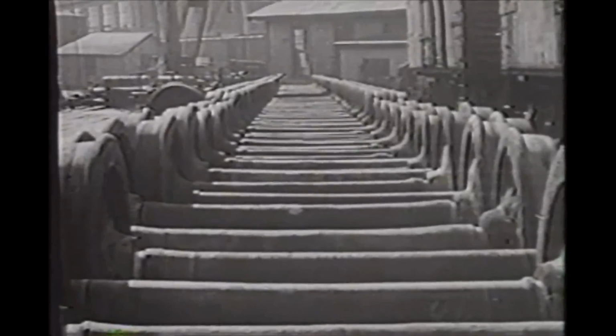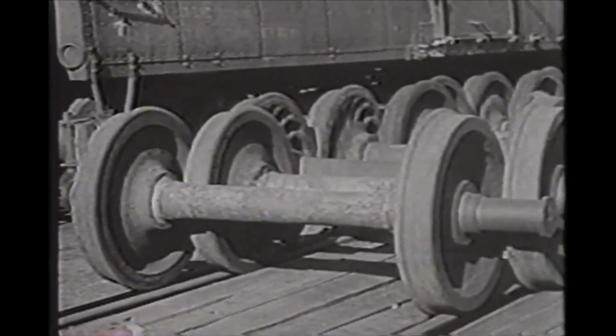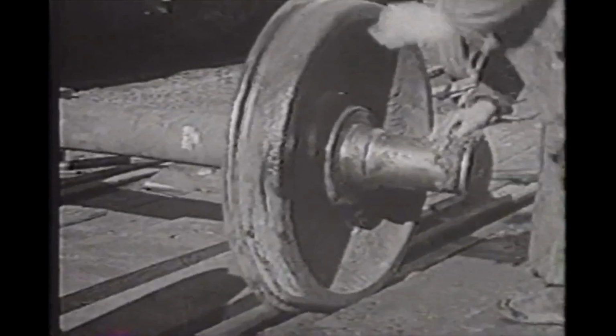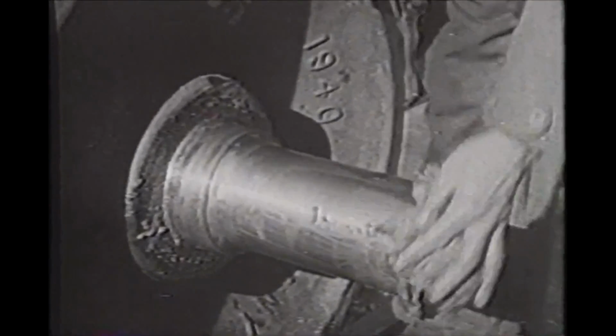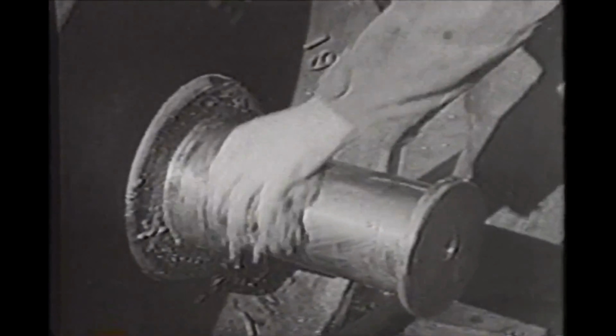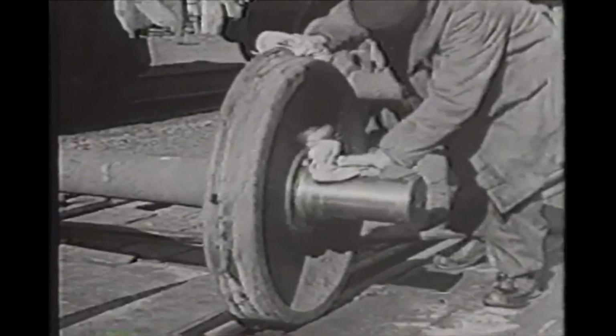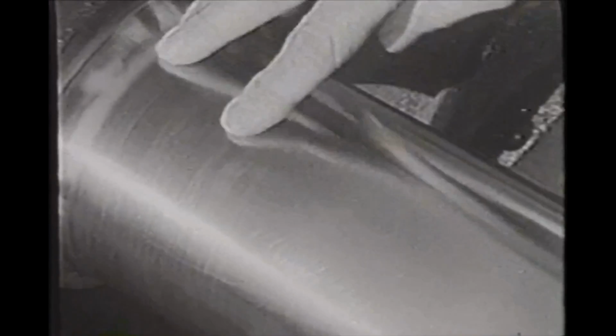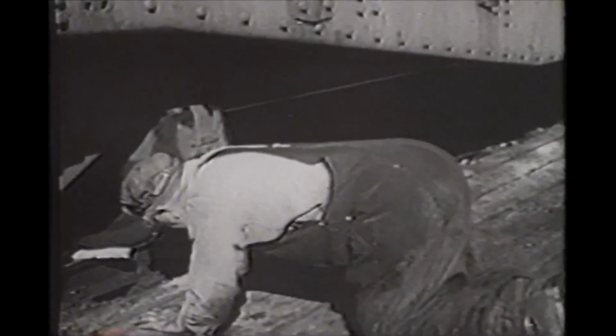Cars in need of repairs have their own special yard where skilled mechanics work day and night to prevent delays. Wheel changing is one of the most important jobs handled by these crews. When you change a wheel on a railroad car, you must change 2 wheels and the axle. The ends of the axles are highly polished, for rough spots cause friction and result in hot bearings after a car has been run for a short time.